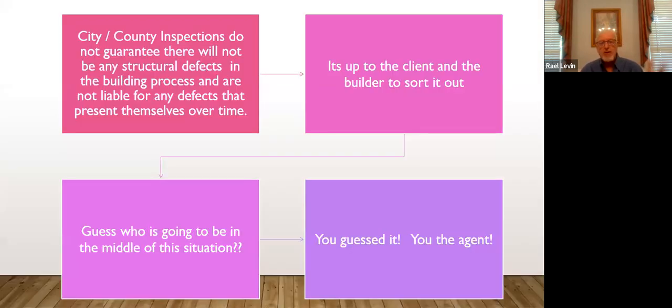Okay, so the big difference between us and the city or county inspectors is that the city or county inspections do not guarantee that there will be no structural defects in the building process, and they really are not liable. I actually looked this up again this past week, and in several counties and several areas, and even several different states, the county or city inspectors are protected under the laws there, so that they cannot be sued individually for any defects or things that they missed during the construction process. So it's really up to the client and the builder to sort it out when something does actually happen.